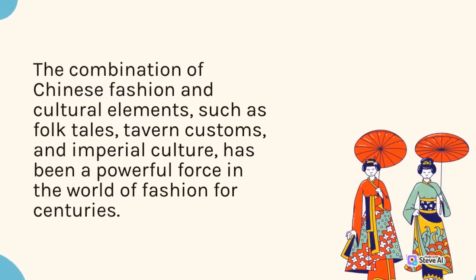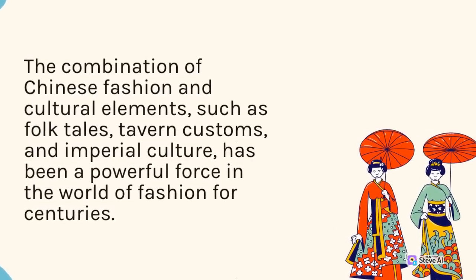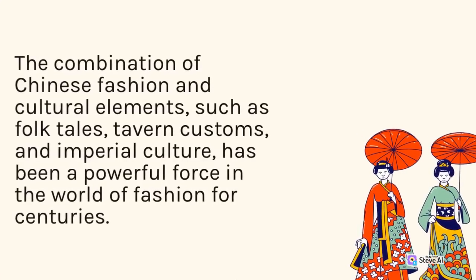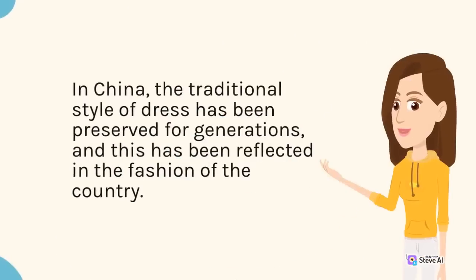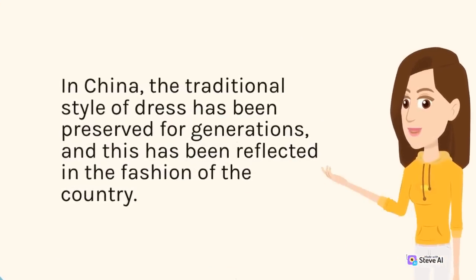The combination of Chinese fashion and cultural elements, such as folk tales, tavern customs, and imperial culture, has been a powerful force in the world of fashion for centuries. In China, the traditional style of dress has been preserved for generations, and this has been reflected in the fashion of the country.